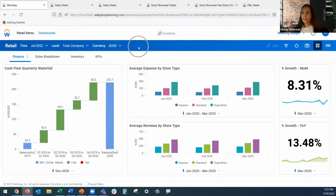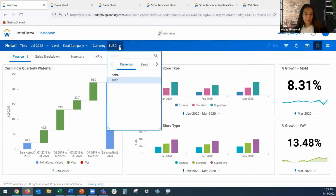Real quick, while we're here on the top blue ribbon, if you are in a multi-currency, Adaptive can handle that for you behind the scenes. We upload a currency translation table, and Adaptive does the calculations automatically for you.